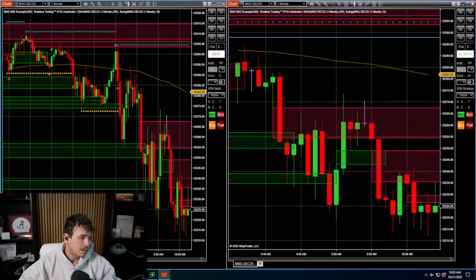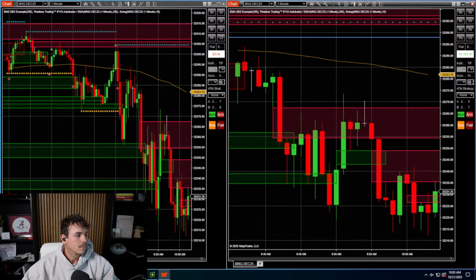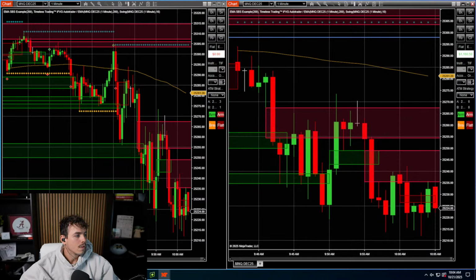SMT here. NQ ES. Yep, bullish SMT, might not hold for very long, but bullish SMT at the lows, still holding. Still holding. Getting choppy again. Holy smokes. Weird day.